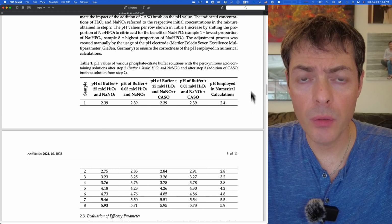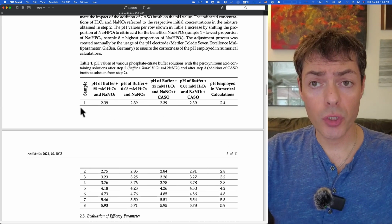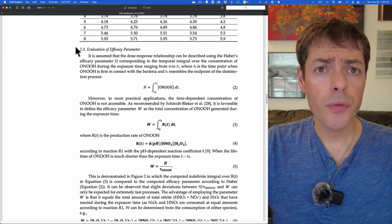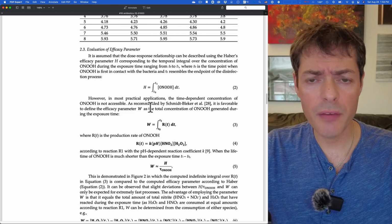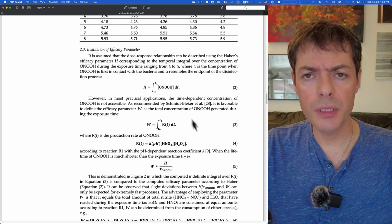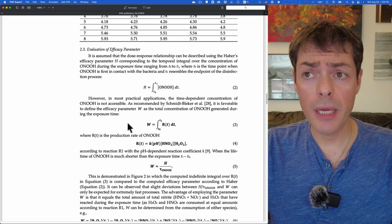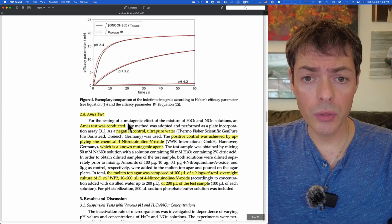Of course, they study a wide range of pH values because the authors show that pH is pretty important in these experiments. The authors also devised this evaluation of efficacy parameter, which I find to be a little bit too complicated. I don't fully understand the reason for deriving this number. Basically, it's looking at how many E. coli this solution can kill. So let's look at that.